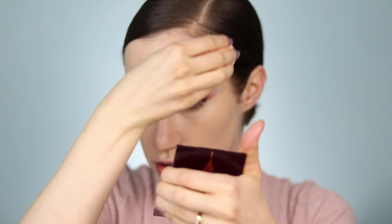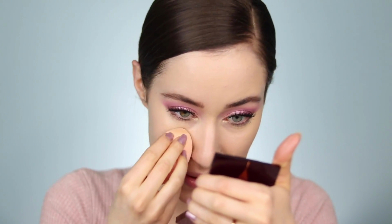But I definitely feel like you get more coverage than what the title suggests, which I'm not mad about because you guys know, or if you don't know, I love more of a full coverage base, but I don't want it to look or feel heavy, which is what this is kind of feeling like, that it's not heavy. I need to make myself more clear. Okay, I feel like that provided really nice coverage. What do you guys think? I think the finish of it is really beautiful.